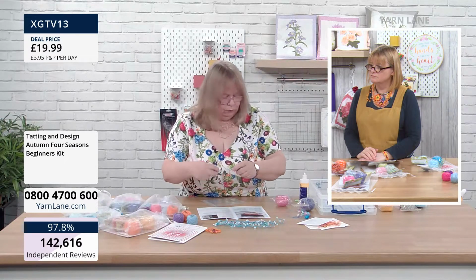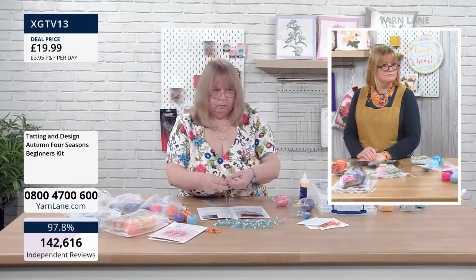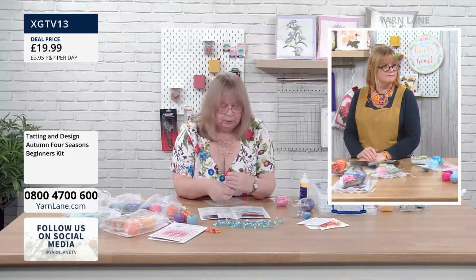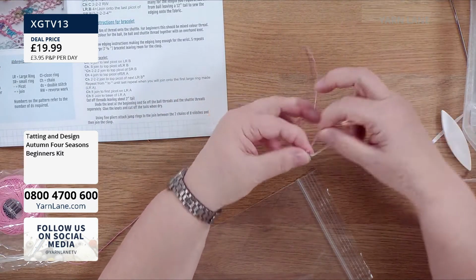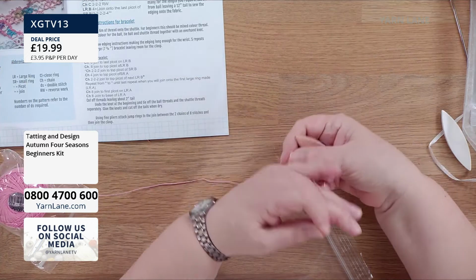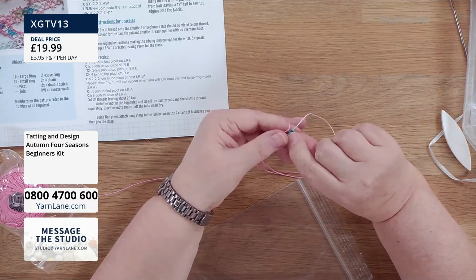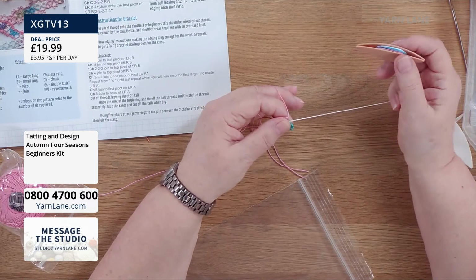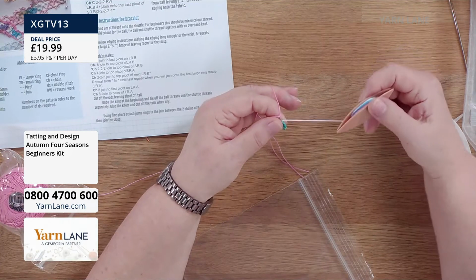But for those of you that haven't seen how the stitch is made, we're now on to doing the stitch for the chain. And I would suggest that the chain is what you need to work on first. Make sure you've got that and then you can do your ring. So I'm on chain A and the pattern tells us 2 picot 2 picot 2.